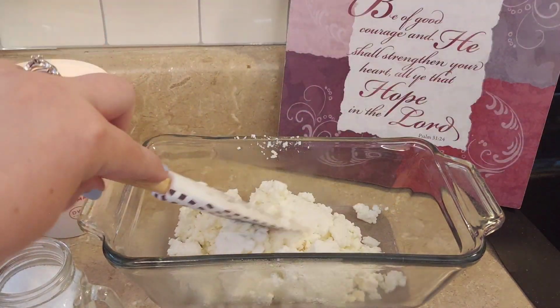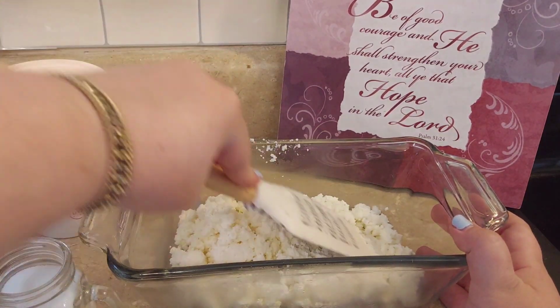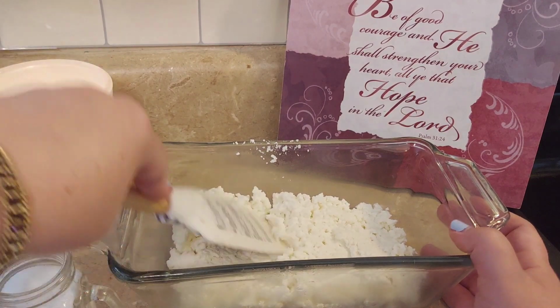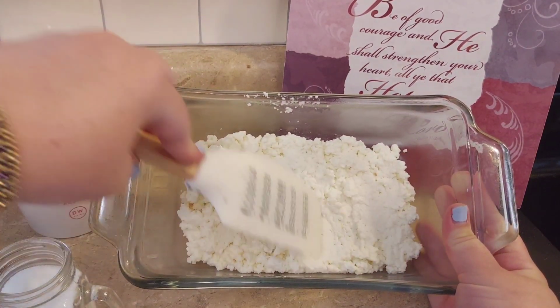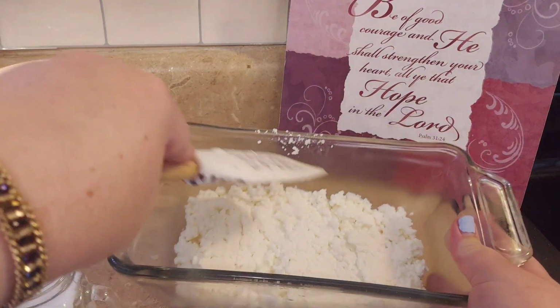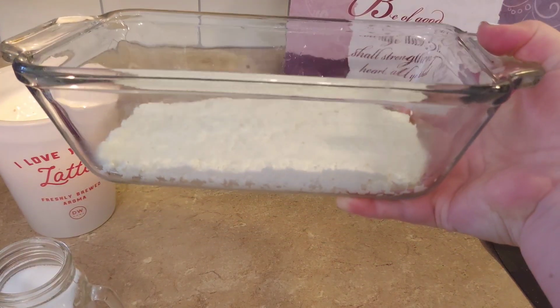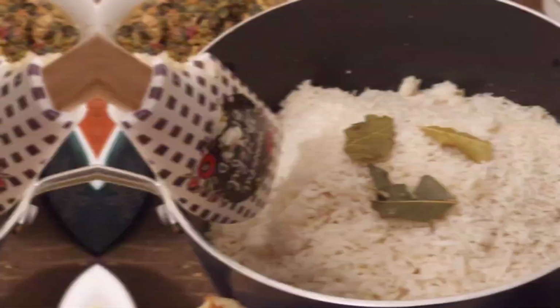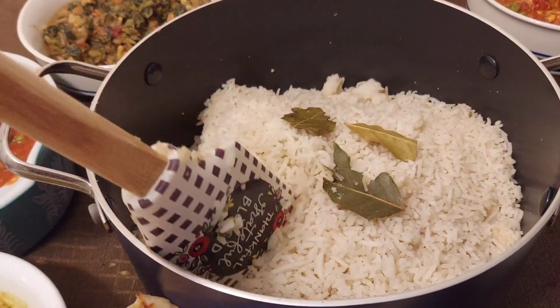Then you're going to press it into, I've used a loaf pan, but you can use any kind of pan you like, or even just shape it into a square or rectangle shape, and then press it as firmly as possible into that dish, refrigerate it, and let it set. I let it refrigerate for a couple of hours. It ended up being 3 or 4 hours by the time I was ready to use it in these recipes.